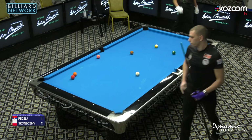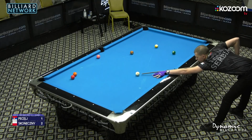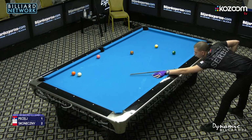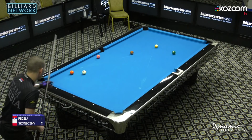Very good. Now he needs to draw back a little. He might bump the 5 a little. A little bit of right bottom. Just draw off the 5 or just draw around it. Right there like that. Now he'll put just below center with left, stun off the rail. He wants to get a little angle again.